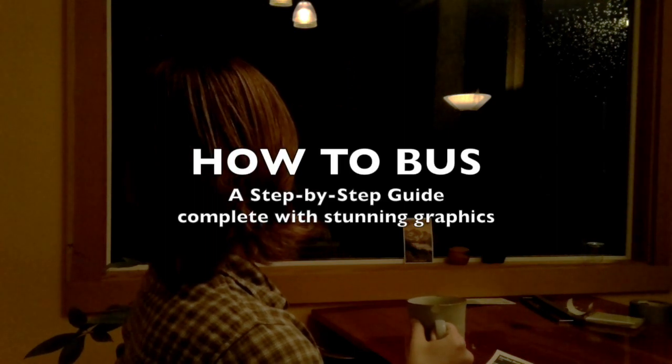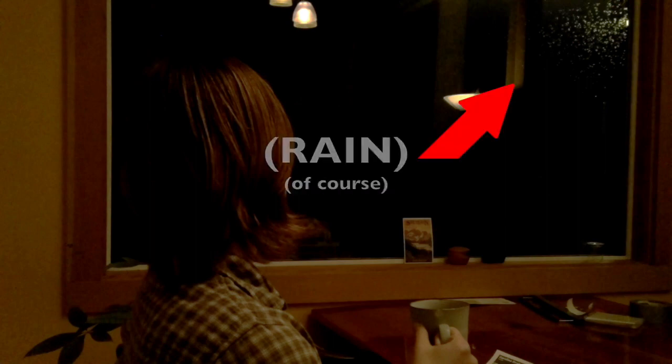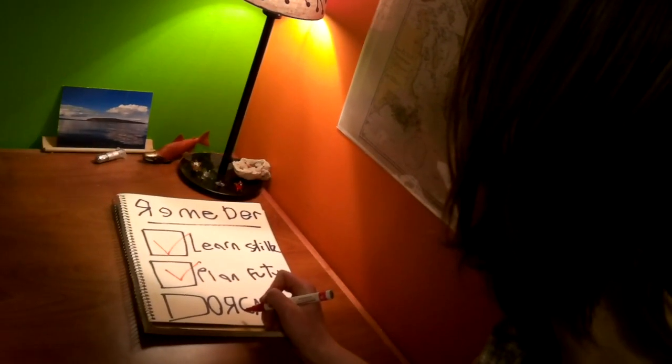So it's your first day at your brand new internship in Seattle and you're getting ready to go. It's a beautiful day outside and you can't wait to have a great time learning through your interests. That is until you remember one key point. You have to take the bus.